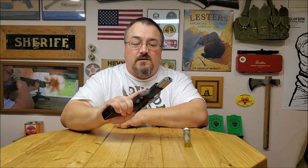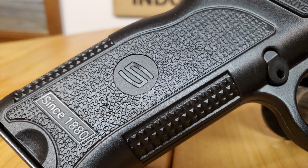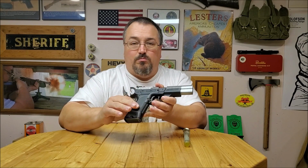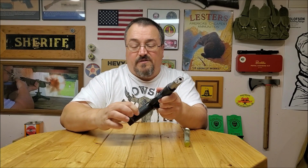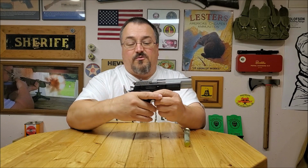Feels really nice in the hand. Now, your texturing on the side panels here is basically just dimples and plastic. It's not real aggressive. It'll give you some grip if your hands are wet, like that water someplace to go, but it really doesn't give you a whole lot of purchase. You do have these vertical serrations on the front, vertical on the rear.